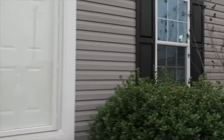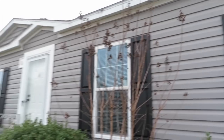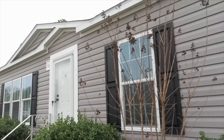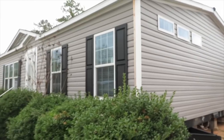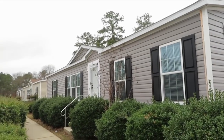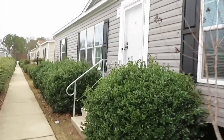Right, this one, we're going to tour this home. This is called the Birmingham. Really can't see it from where I am. I'm trying to step back so you can get an idea of what it looks like from the outside. But most importantly, let's go in and see what it looks like from the inside. This is the Birmingham.